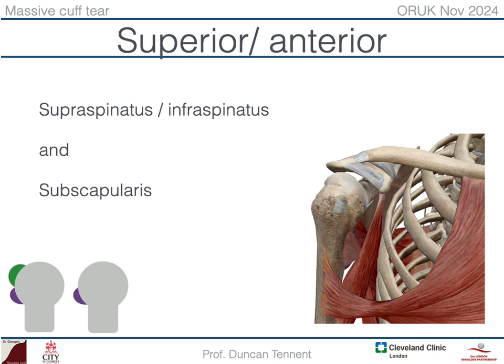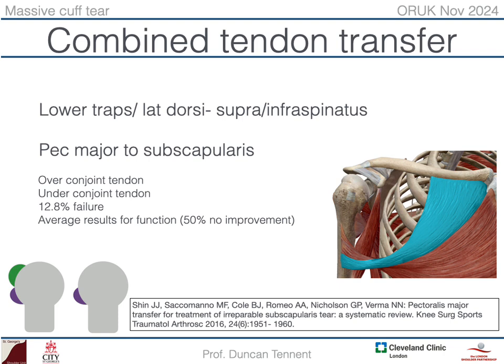We now move on to the even more complicated tears where you've lost supraspinatus and or infraspinatus as well as the subscapularis tendon. So you now need to replace two tendons. So there are a couple of options here.